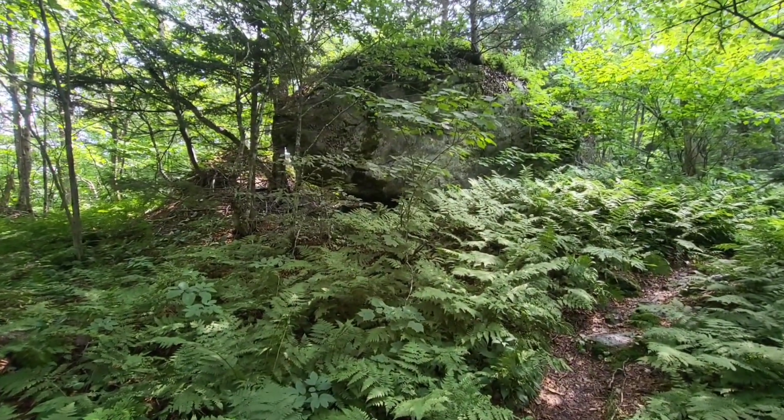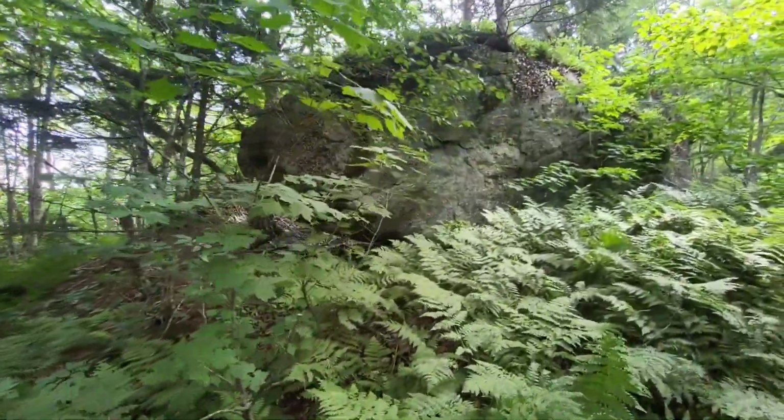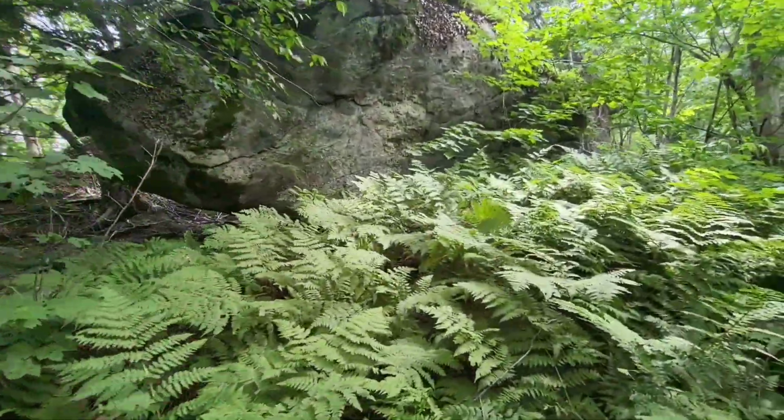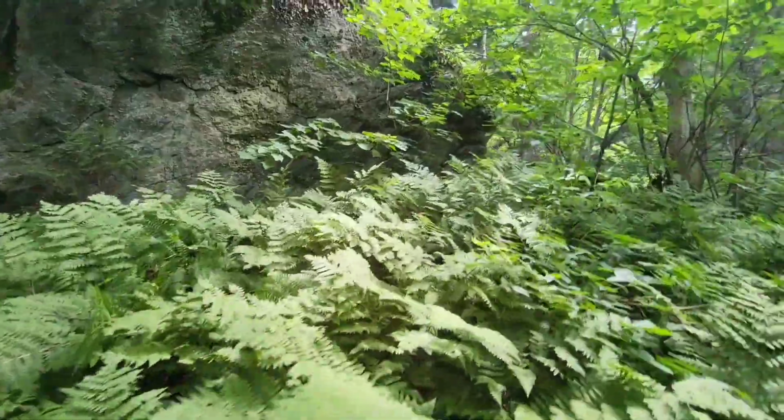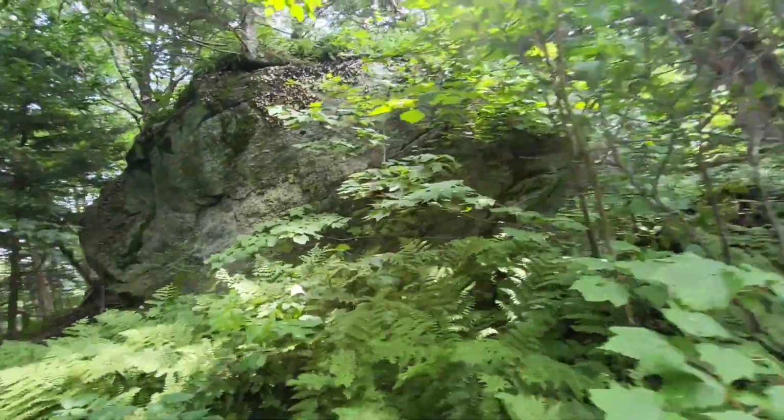Tup said we came across this nice little pebble on the trail. I was thinking that's a nice boulder.